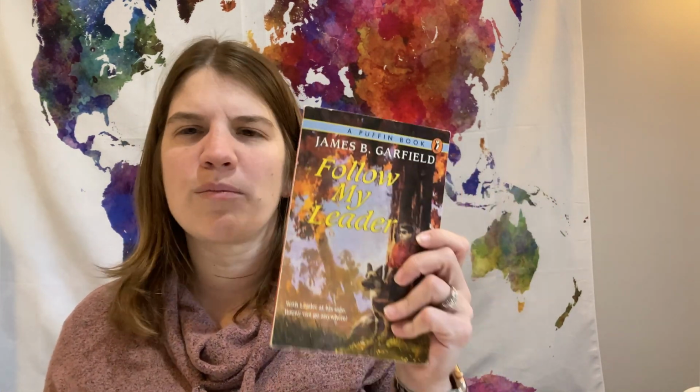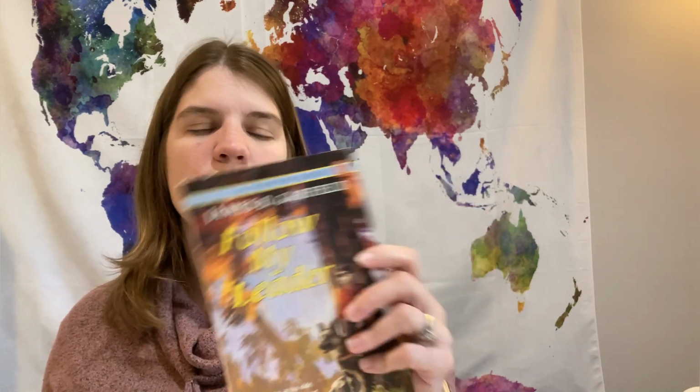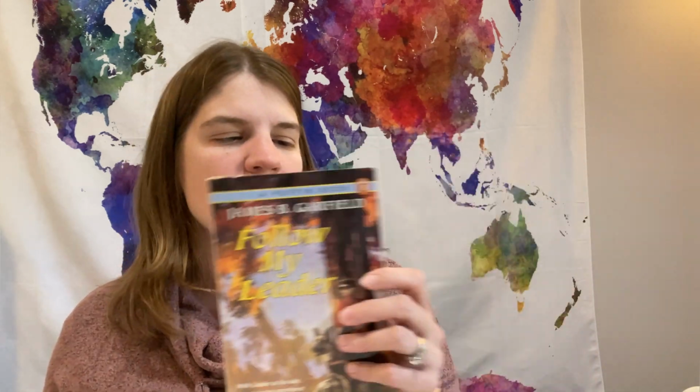Then we have some additional books. So I'm going to go through some of the chapter books. I know that there's a few more for the older kids, but these are what I have so far. This is Follow My Leader, and it's about a boy that became blind from an accident, and so he has to relearn things. So I'm gonna have my oldest read that.